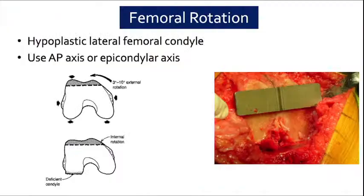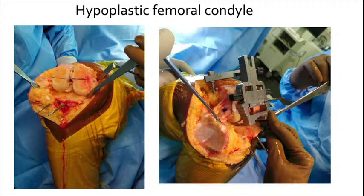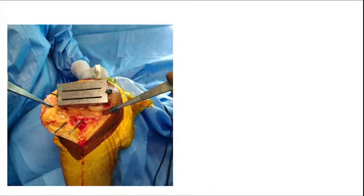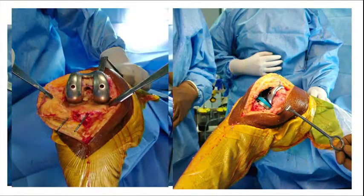The most important part is the femoral rotation. At present, what are the tools you have? You have the epicondylar axis and your femoral condyle. If your femoral condyle is hypoplastic, you have to be very, very careful. So with a hypoplastic femoral condyle, as I mentioned, you have to make sure you get your rotation correct. See here, you have to make sure you are in line with the epicondylar axis. Once you do that, make it parallel to your 90 degree cut of the tibia and get your rotation correct. When you get your femoral component rotation, many a time you will be managing your flexion gap. So the flexion gap is managed with your femoral rotation properly.